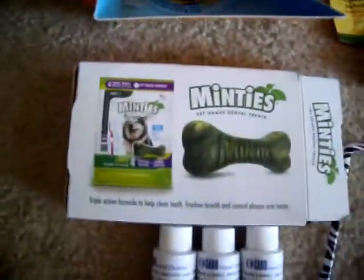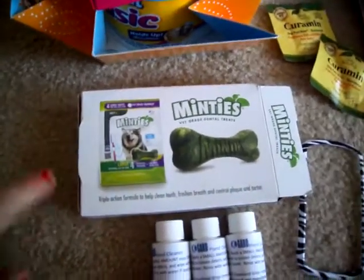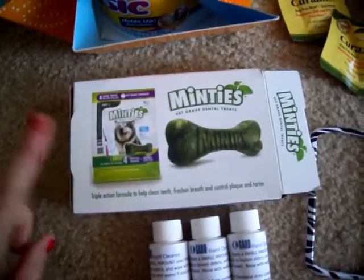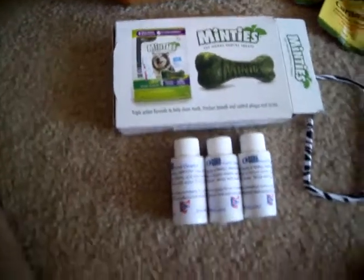Next, I received this Minty's dog bone treat thing from Facebook. My dog already ate it. I'm assuming he liked it because he gobbled it right up. So we will probably be getting more of these because he liked them and they brush his teeth and freshen his breath and control plaque and tartar.